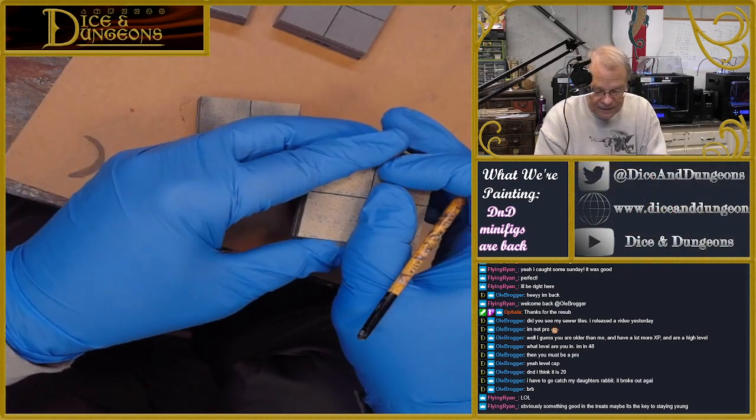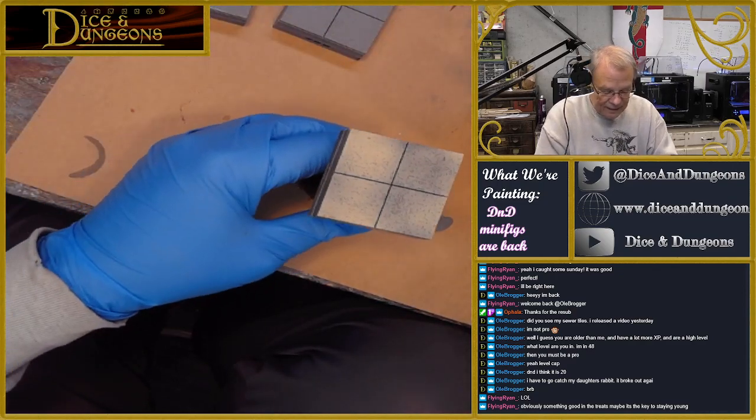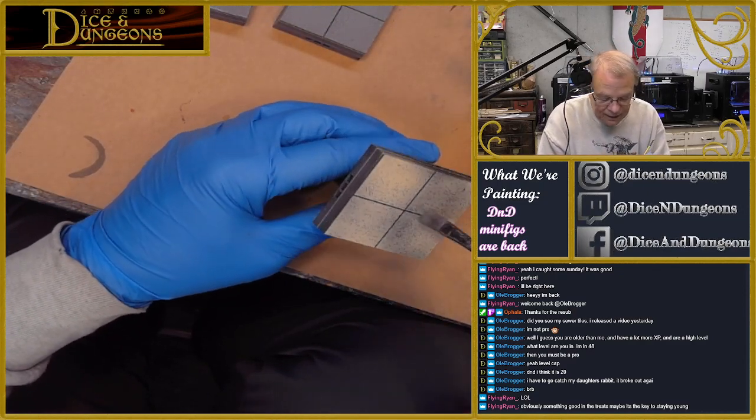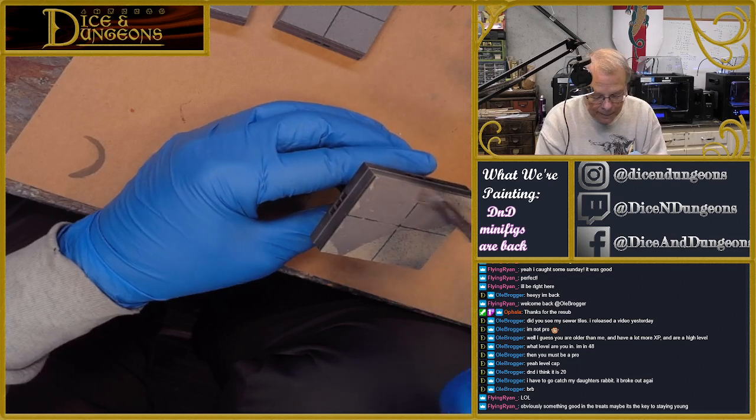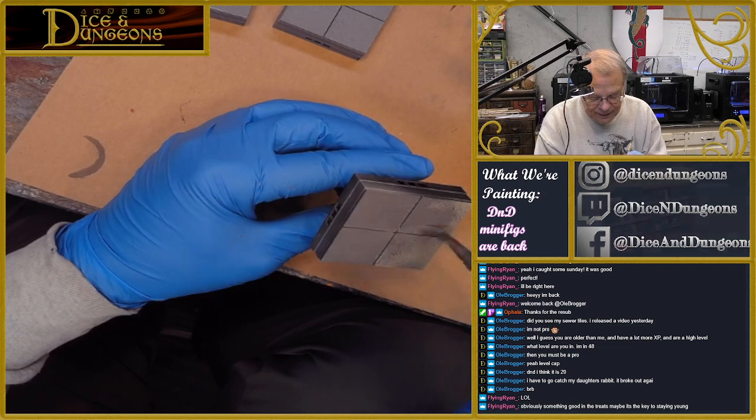Well, yeah. So this is moving along. Nice flat surfaces so that I don't have to push the paint in too hard. Paint across, just get it out of the divot there.